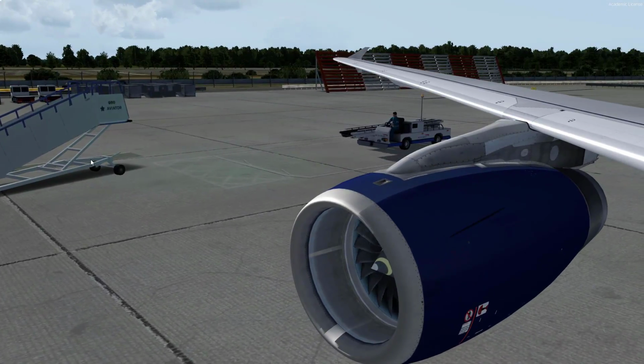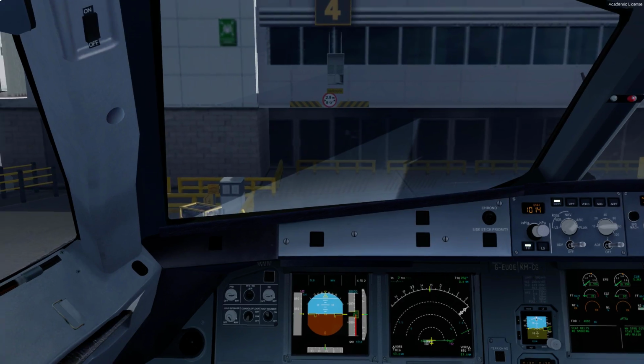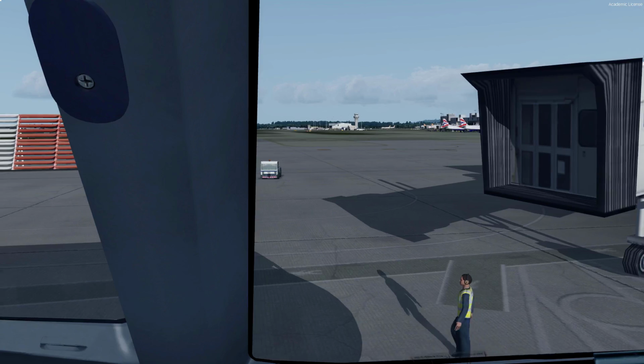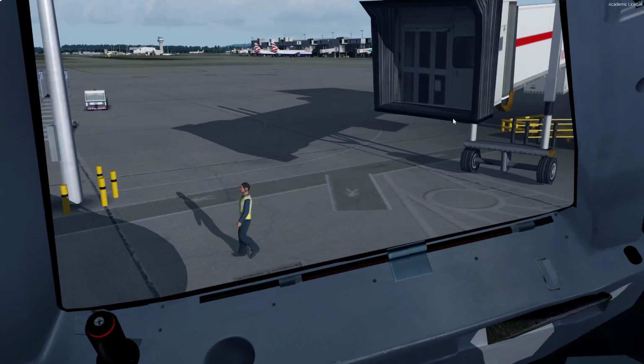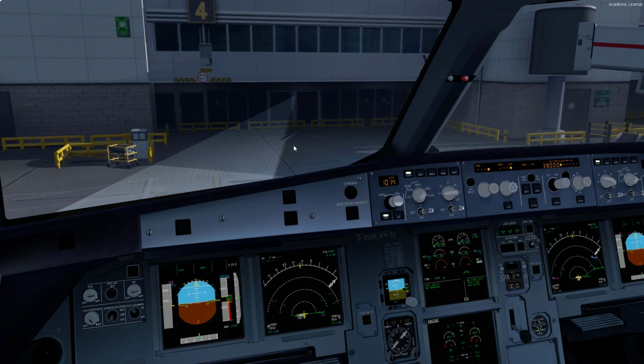Cabin crew, doors to automatic and cross check. Lovely. Right, off we go. Number 2 is starting up.